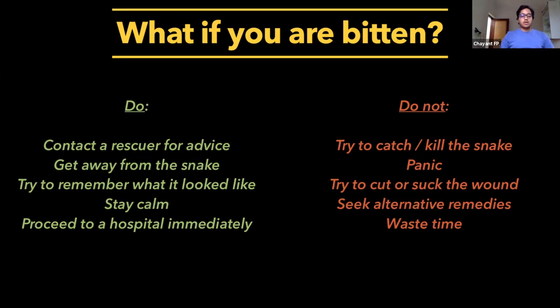Also, in India, we have a lot of people who would seek alternative remedies. I mean, there are many, but I would just suggest that they are avoided, because we don't know whether they work well, and hospitalization and anti-venom treatment is the most effective way to deal with snake bite. So it's important not to waste time and to get that done quickly.